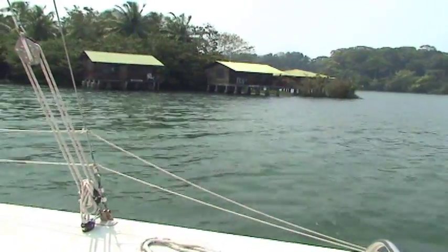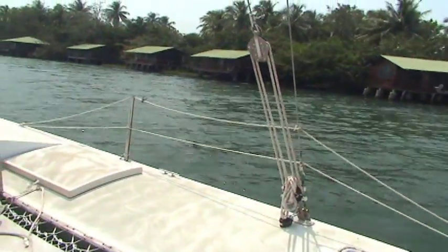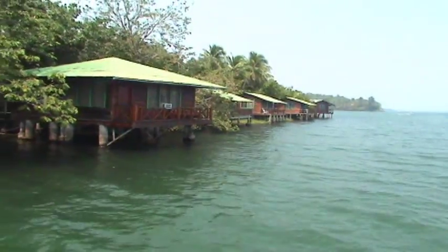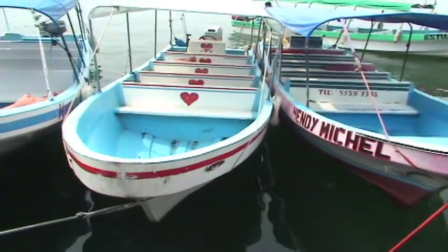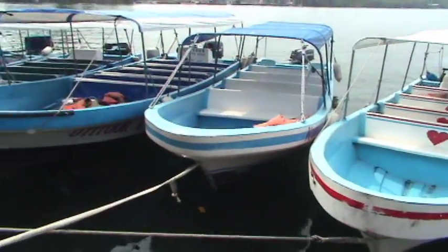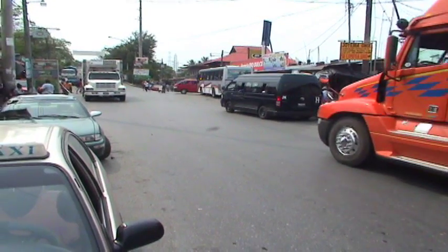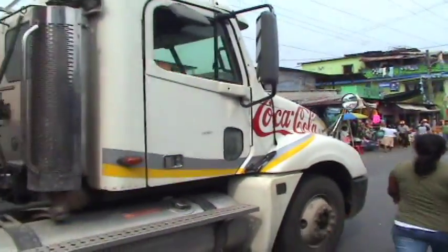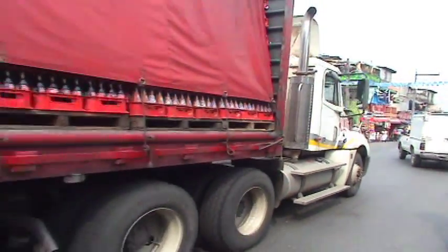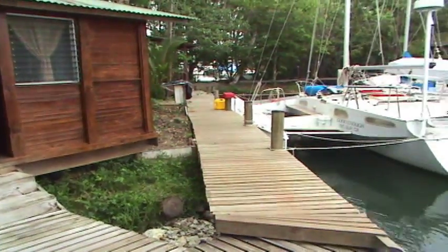But we knew of another place called Catamaran Island Hotel at the other end of the Golfete. Bungalows right out over the water on a beautiful little island. Incidentally, this is all fresh water. If you leave your boat here, you can get around the river by water taxi. There are lots of them. There's a town here where this bridge crosses the waterway, and it's a jarring experience. Heavy truck traffic right through a narrow street. But just 2 miles away, you can have your bungalow and your boat.